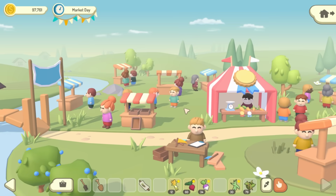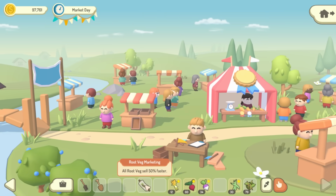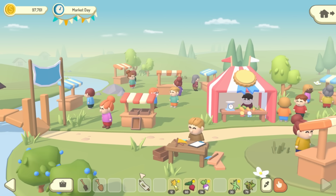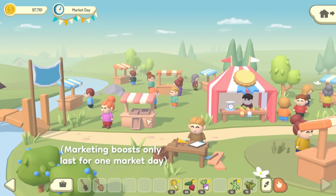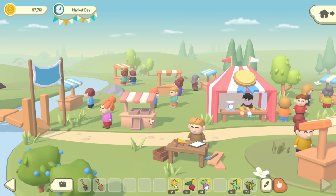So I've just implemented the very basics of this new feature, which is going to be all about marketing boosts that you can apply to your farmers market stall. And there are going to be all different types of marketing, all of which will have different effects. I've just created a simple test one here. This marketing increases the sales of your root vegetables by 50%. So I'm going to apply this to my market stall. Obviously I need some visuals here of the banner showing next to the stall in the 3D world. I'll be doing that next.